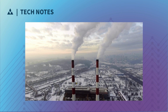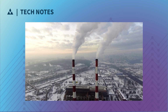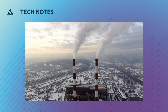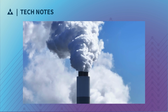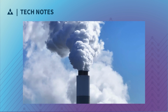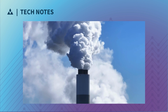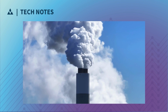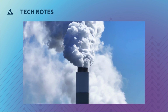Current technologies can capture around 90% of CO2 from these flue gases. Then transporting: the CO2 is compressed into a liquid-like state and transported via pipelines, ships, and trucks. And then storing it: the captured CO2 is injected deep underground into geological formations like depleted oil and gas reserves, deep saline aquifers, and unminable coal seams. These storage sites are typically at least 1 kilometer below the surface.